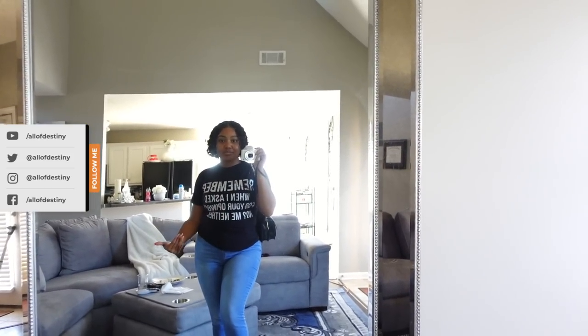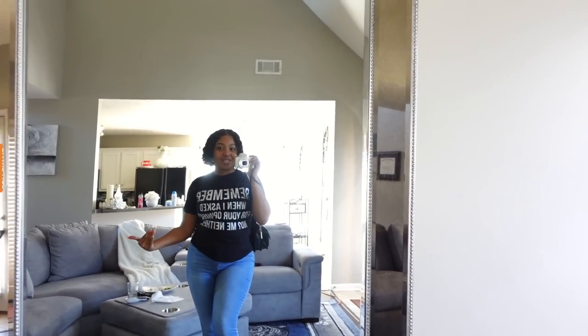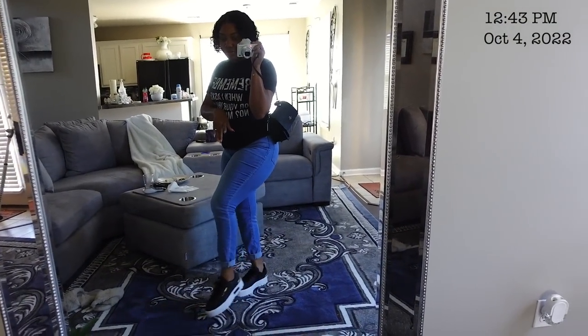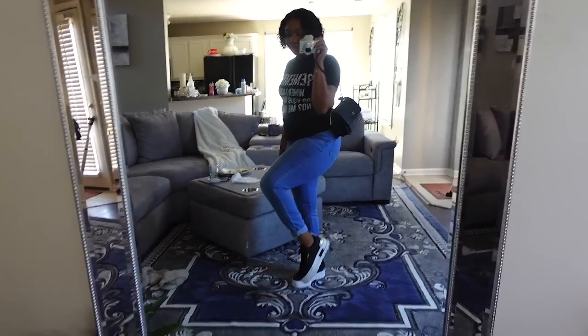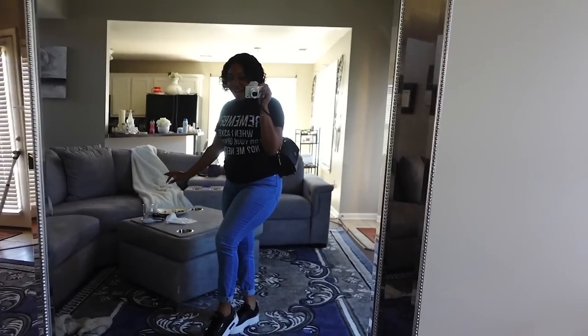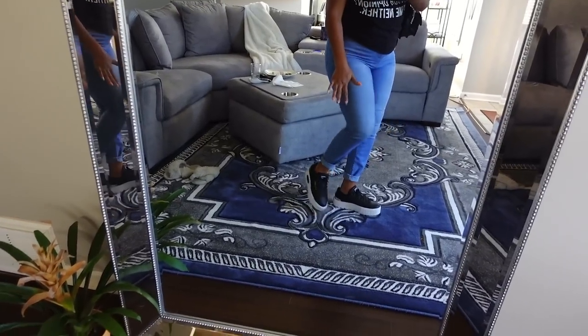So outfit of the day. My shirt says, remember when I asked for your opinion? No, me neither. I wasn't vlogging when I got these shoes, but I got new shoes from Foot Locker. These are Puma, if you all like them. There was a different color that I wanted too, but it wasn't available at the time. The ankling on this side, rolled up pants legs.